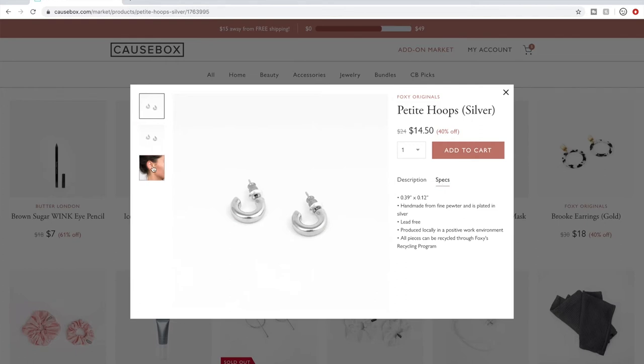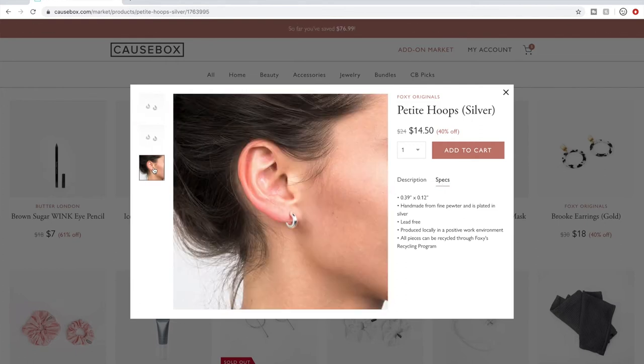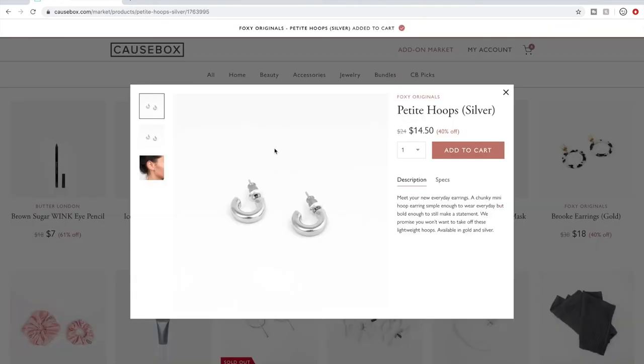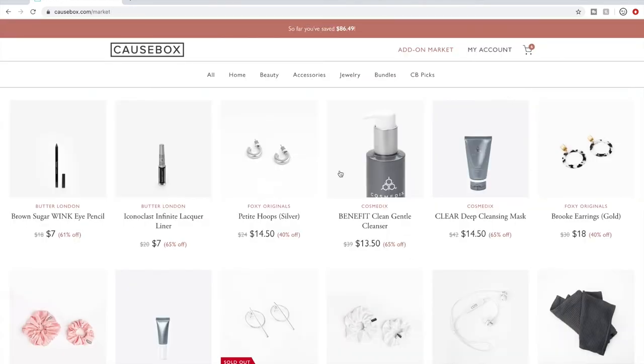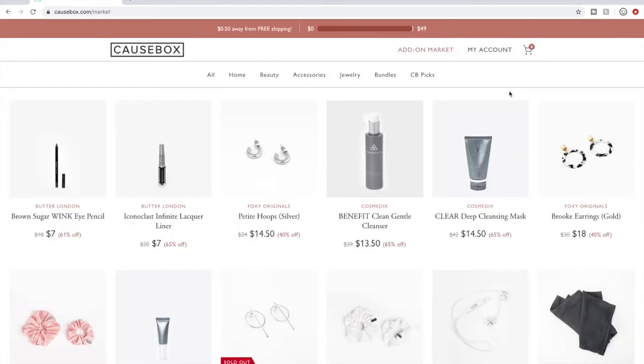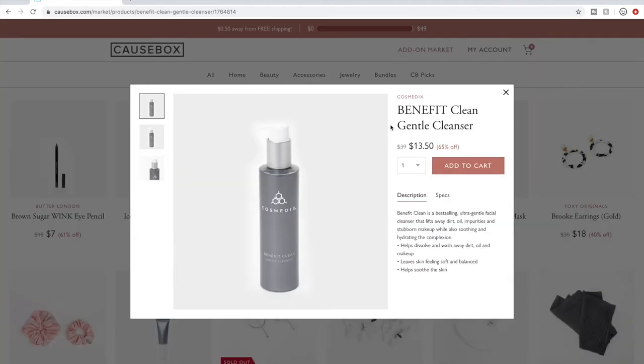Fine pewter. Okay, so they make it out of pewter. These are nice. I'm gonna throw those in my cart. I don't know if that worked. So this is more cosmetics. This is the same brand that made that face mask that I said smells like lemon verbena that I'm gonna let my sister try. What are the specs? Here are the specs. Oh, those don't make sense.